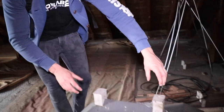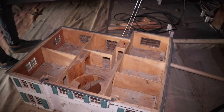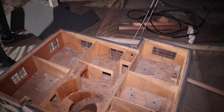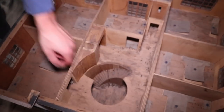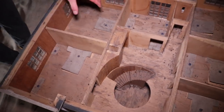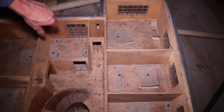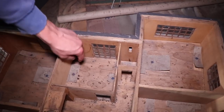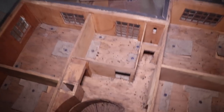Also, we can remove the roof so you can see how it is inside. Check this. Even the staircase is still here. Like I said, 5 bedrooms: 1, 2, 3, 4, 5. And there's actually the bedroom here, with the bath tub and the shower there, you know.